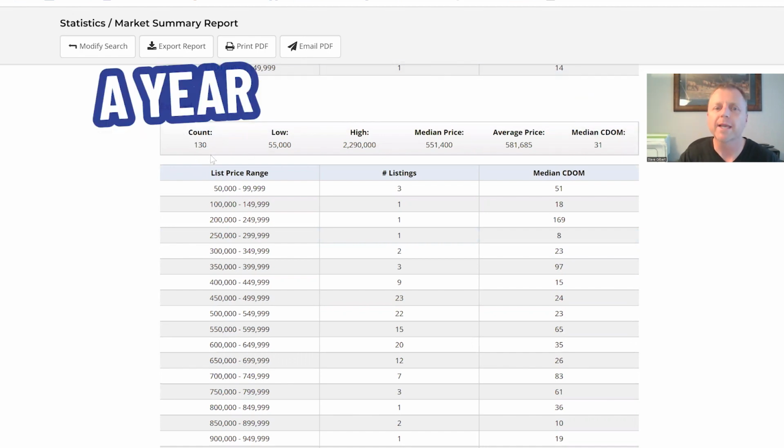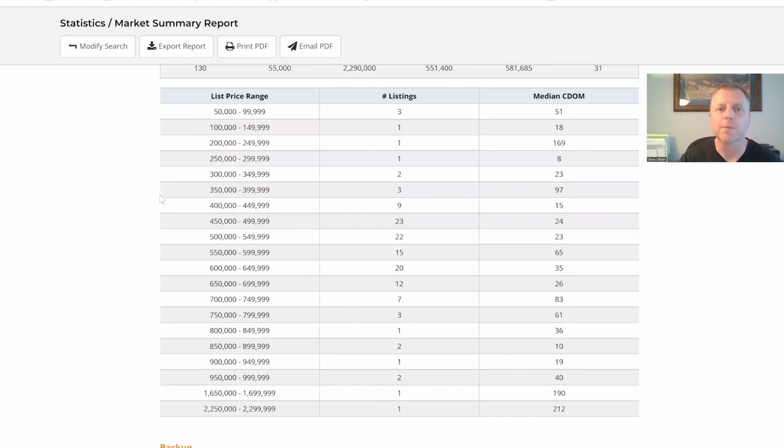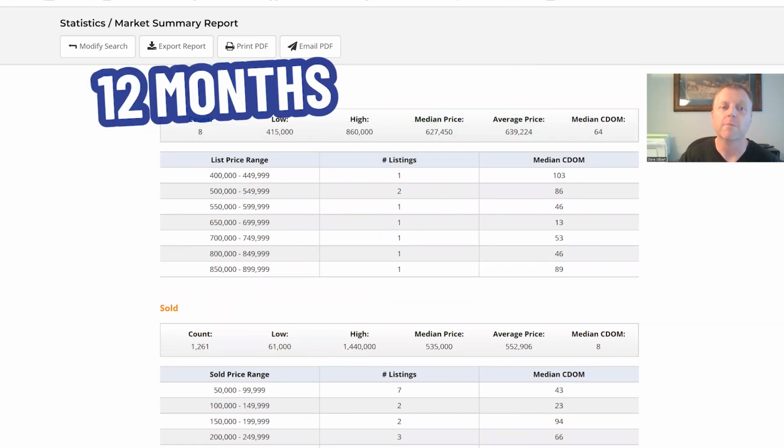Now, this is going back a year, but it's interesting how there's 130 homes, and we see the days on market of 31. And what that's telling us is that we have homeowners or sellers that are hitting the market. Most likely, either they're not getting the price they want, so they then withdraw the home, or else they're not finding the home that they want, so then they're pulling their home off the market. But interesting to see that the number of expired homes has gone up significantly in the past 12 months.